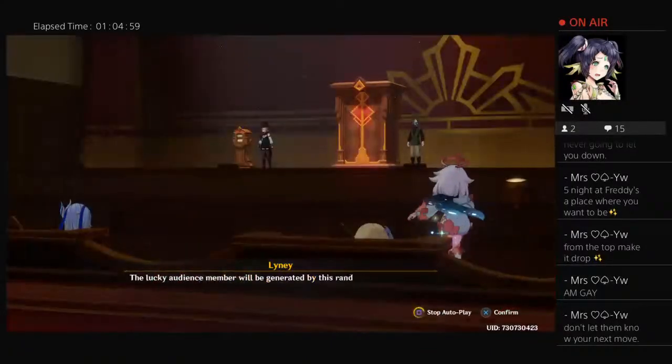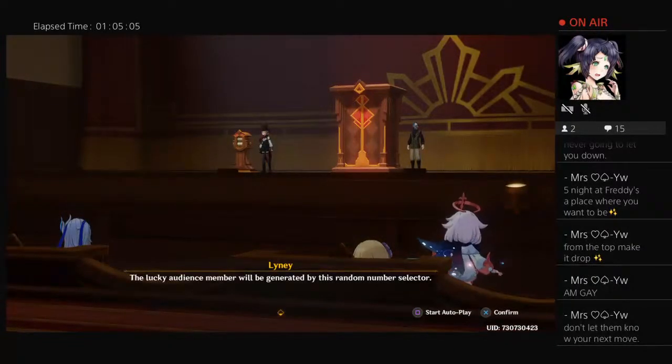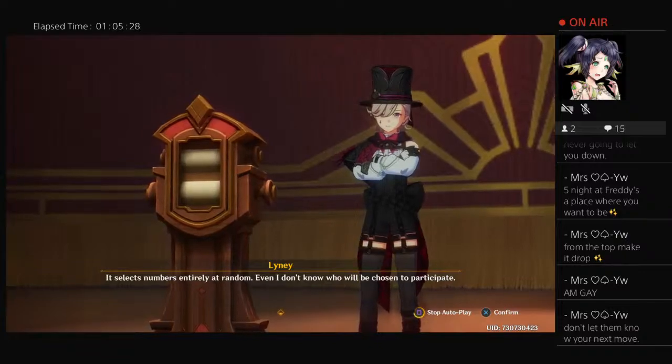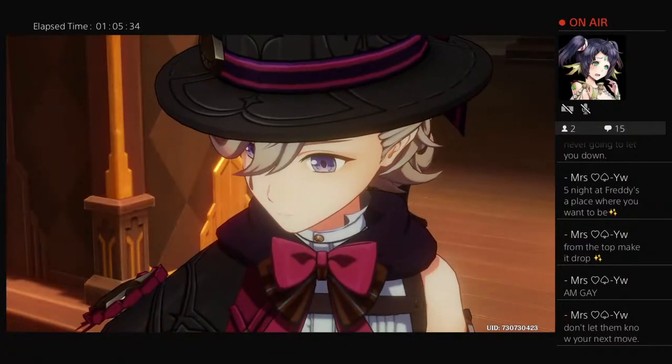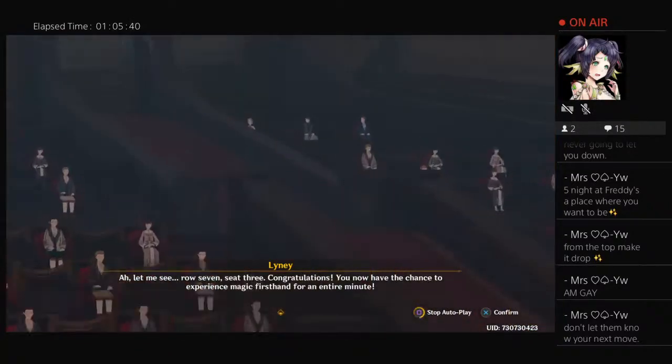The lucky audience member will be generated by this random number selector. It selects numbers entirely at random. Even I don't know who will be chosen to participate. Now then, let's begin. Let me see. Oh, row 7, seat 3.